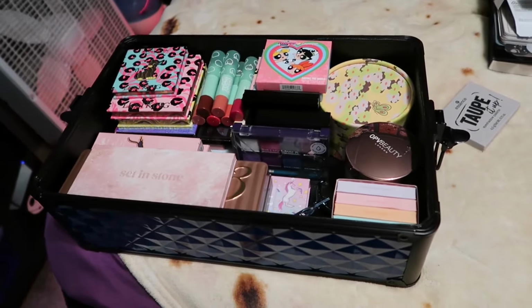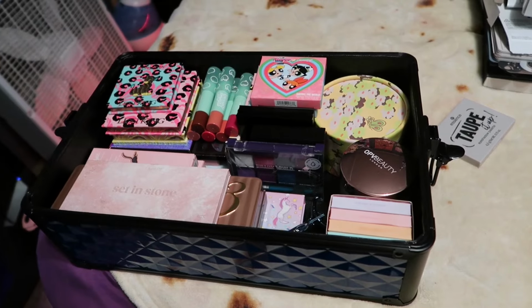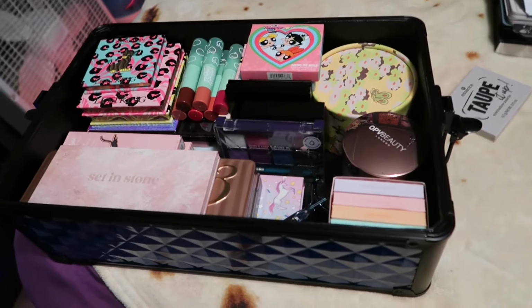Now all I have to do is clean the bottom one, and I'm not sure when I'll get to that yet.